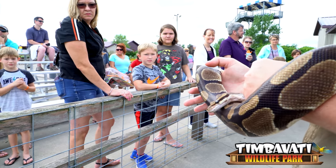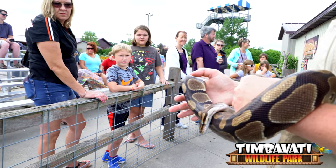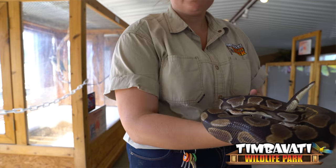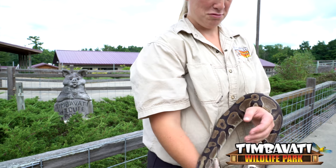Baby is known as a ball python. They have that name because of a defense mechanism where they'll coil into a tight ball to protect themselves. They have another name too. They're also known as the royal python.